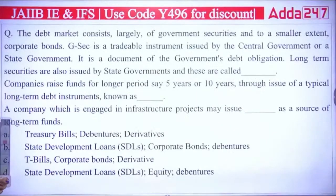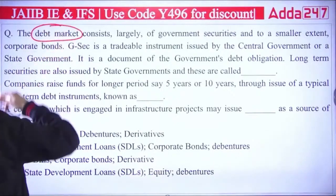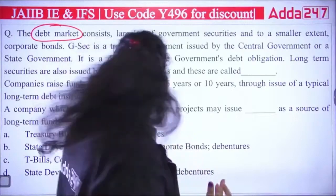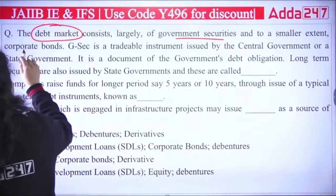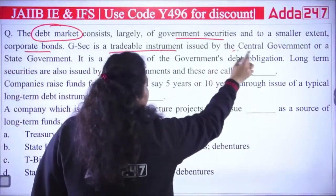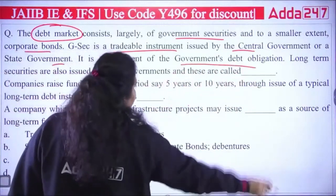Now, the third question is about the third market. And the third market we have here is a debt market. Debt means a loan market. Debt means always a loan we are talking about. So, it consists largely of government securities and, to a smaller extent, corporate bonds. A government security is a tradable instrument issued by the central government or a state government, and it is a document of the government's debt obligation.